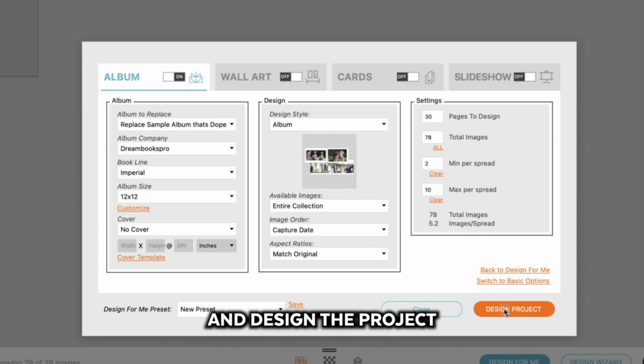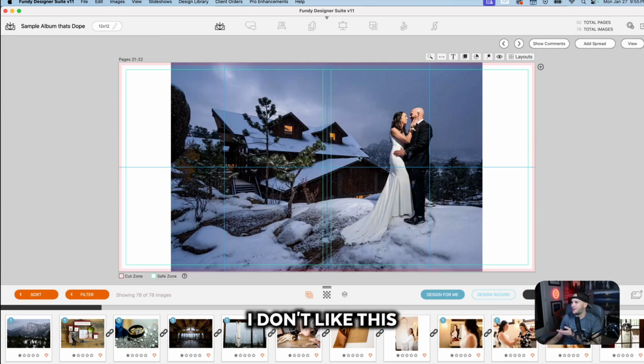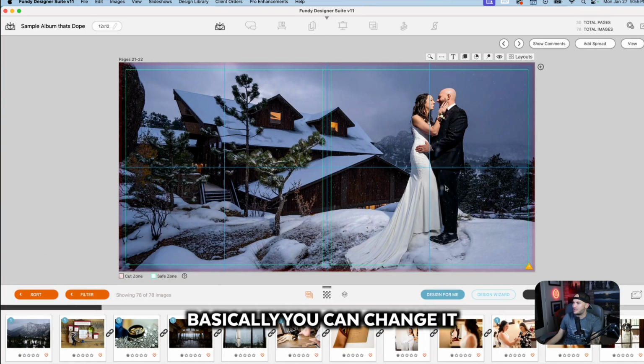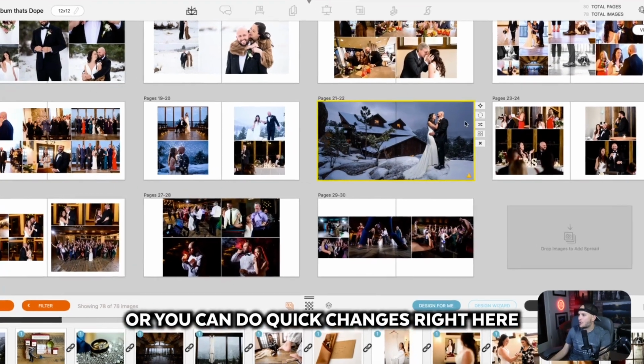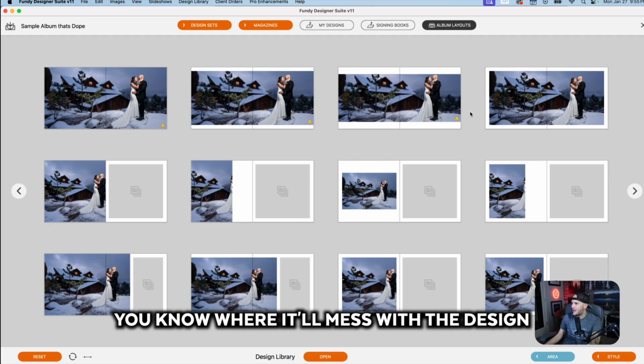So now we're going to go ahead and design the project, and this is the album that it's designed for me. It's that quick. Now, let's say you're going through this and you're like, you know what? I'm not super stoked on some of these designs. For example, I don't like this negative space on the side. Well, what you can do is change the layout. You can change it to full screen, or you can do quick changes right here, where it'll mess with the design.